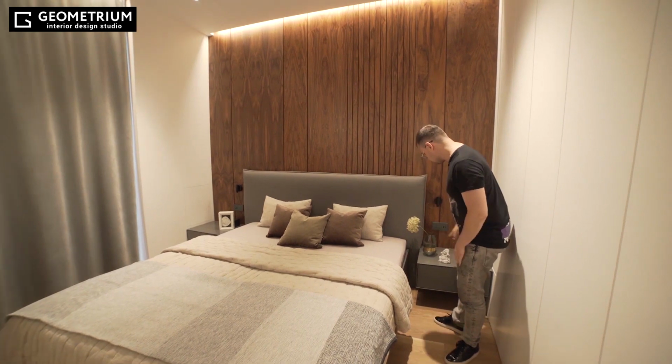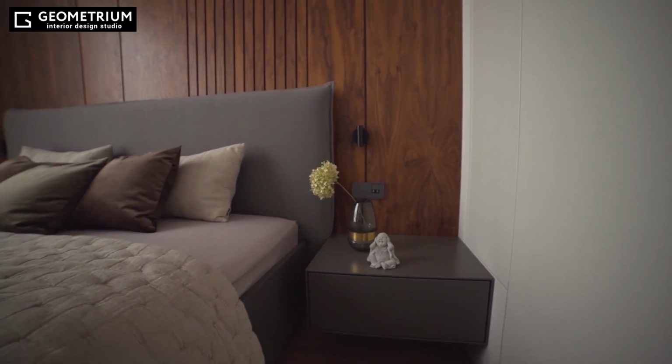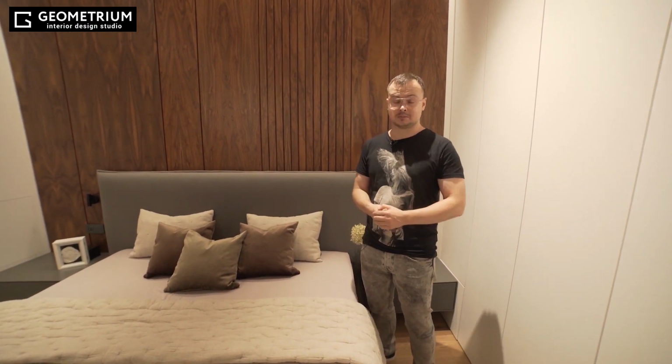And the most interesting thing here, what is the advantage of this suspension system? They visually don't take up as much space. They just float above the floor, and this way the room appears larger and less cluttered.